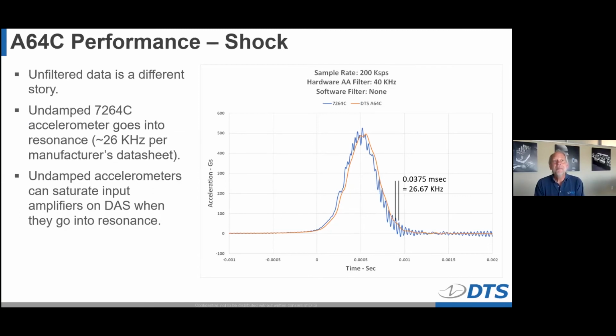Now, the damped sensor, as you can see, the DTS A64C, you don't see that resonance. It hasn't gone into resonance. You do see it's not a perfect sine wave because this is a shock tower and it doesn't produce a perfect sine wave. So that orange trace there is likely the actual acceleration that you see. As we said earlier, with undamped accelerometers, part of the problem is when they go into resonance, they can swamp the input amplifiers on a data acquisition system and cause some issues with measurement.